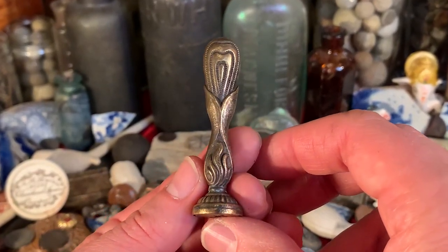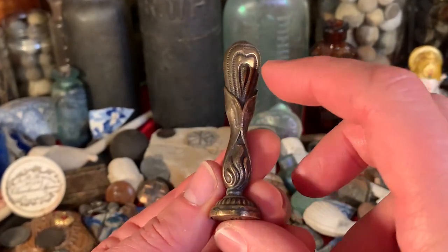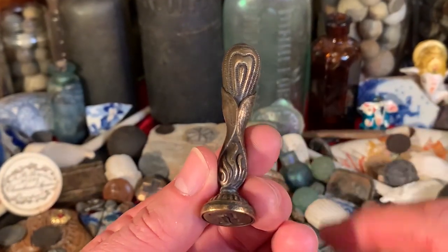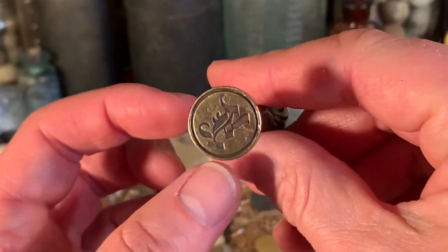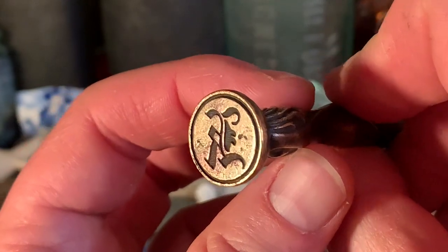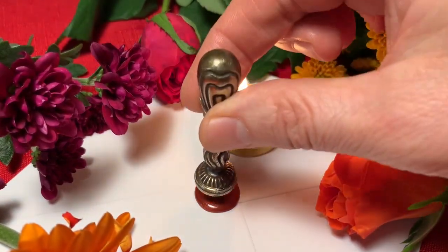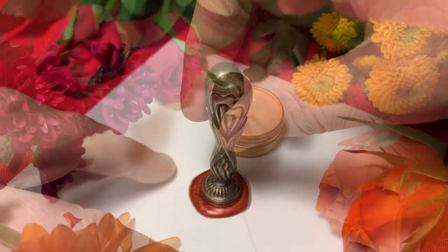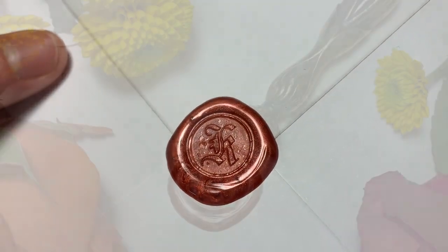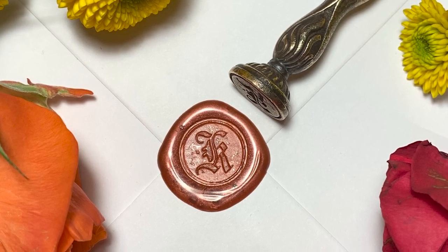And this is a seal matrix. It could be Georgian, could be Victorian, not quite sure, but it has a beautiful heart at the top here, and you can see the flames here. And then when you turn it over, you can see in reverse the letter K. And that K would be stamped into hot wax in order to seal a document or official letter. And I've done just that. I still use this stamp even now to stamp and seal envelopes that I send to friends.